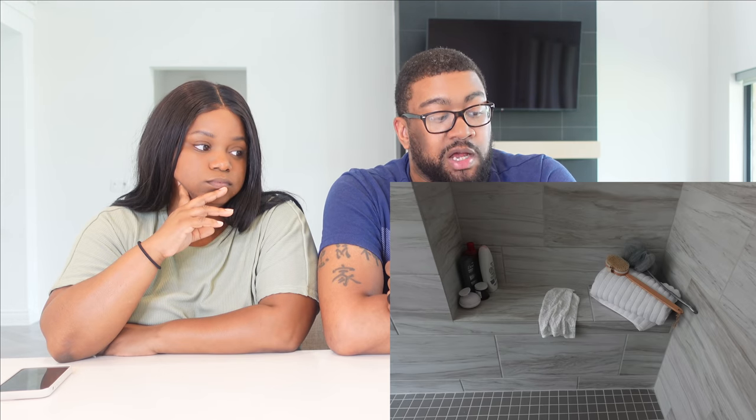Let's see, our backsplash. In the kitchen, our backsplash, which also covers the butler's pantry, that was $796. Going back to the bathroom, in the primary shower, we have a bench seat, that was $250. And then we have the niche, however you want to pronounce it, that's cut out in the shower for our soaps and things. That was $250 as well.